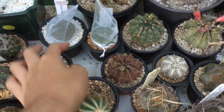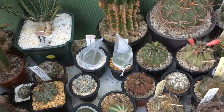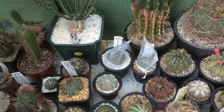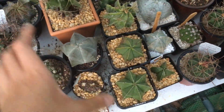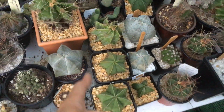More Euphorbia obesa seeds. The seeds I got last time, I sowed them and I accidentally killed 2 out of 3 seedlings that germinated because I overwatered them. So I'm just getting some more seeds and I will sow them soon. Greenhouse doing very well. I'm changing things into square pots just so I can fit more plants and they fit a bit more neatly. You can see my Astrophytums here, they stack a lot better when they're in square pots.